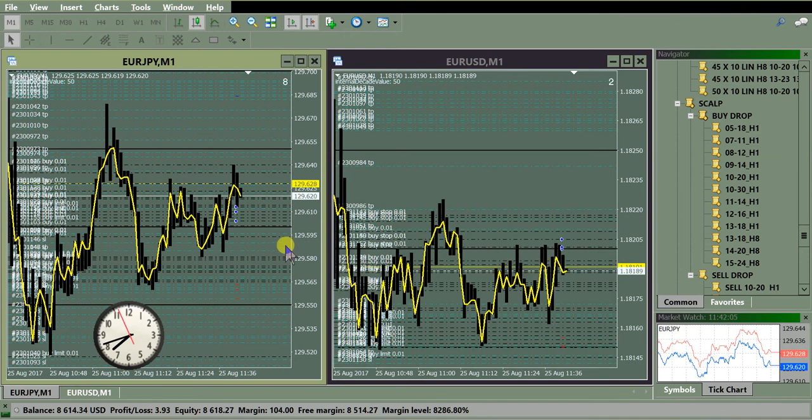So I said I'm at 2,000. Now I'm up $4 from when I started keeping track. I'm up $4 in the account, using $100 of margin. I think this account might be a 1,001. I'm not sure. But $4. I'm up a whole $4.